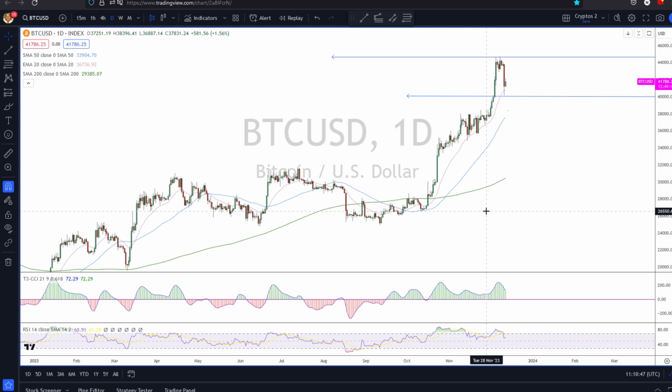So it is a good time to trade carefully with leverage. Okay, I hope that's useful. 40,000 becomes important support. 36 or 37,000 quite likely if it goes, unfortunately.